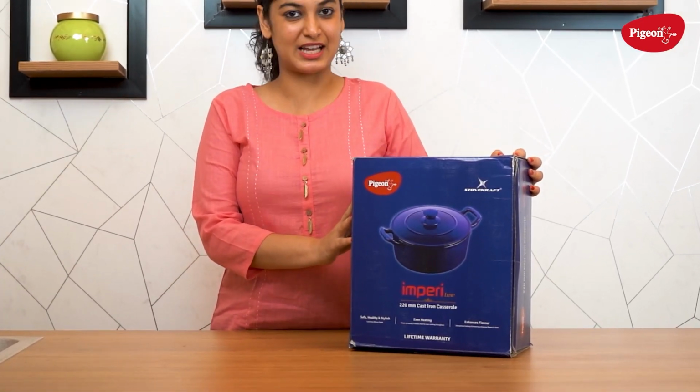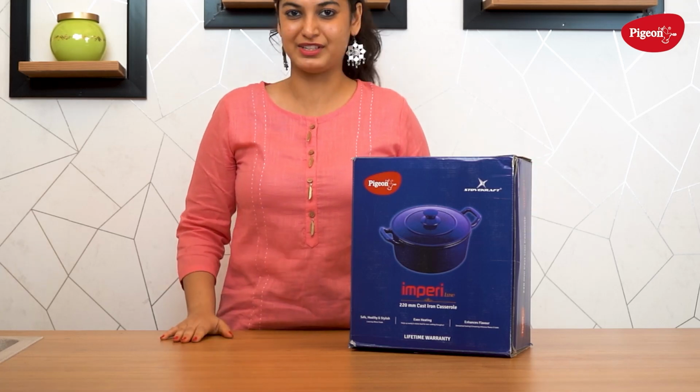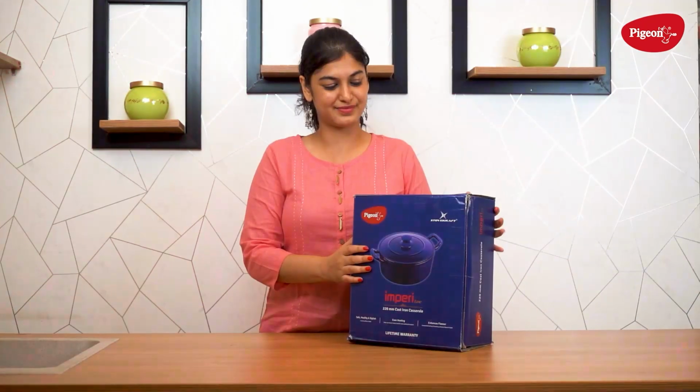Who wouldn't love something that's convenient for cooking, stylish for serving? I'm here to unbox something truly special, presenting the Pigeon Imperi Luxe cast iron casserole. This casserole is a premium kitchen essential for you, and I'm sure that you're going to love it. Come, let's dive in. Here it is, the Imperi Luxe cast iron casserole.